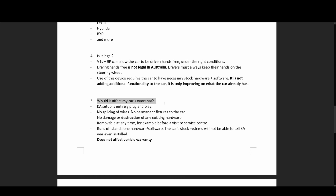Would it affect my car's warranty? In my opinion, no, because this KA setup is entirely plug and play. You're not splicing wires, and there are no permanent fixtures to the car. This is entirely removable. I'll publish an installation video down the line, and you can all see how easy installing it is. You don't have to damage any part of the car. You're not removing any of the hardware, and it's removable at any time.